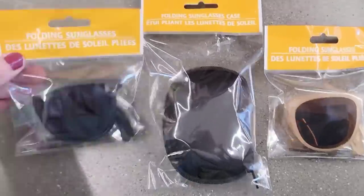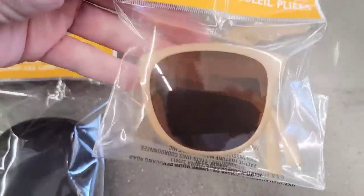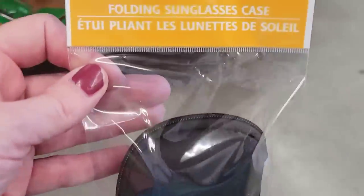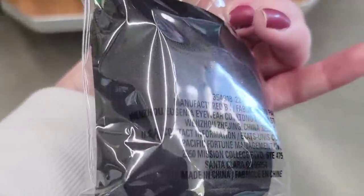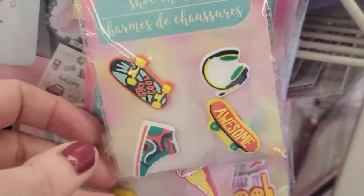Here we have some new folding sunglasses. They have it in two different colors, the black and the tan. And they also have this black folding sunglass case, which you can always use for other things, maybe your little iPods or change or whatever. I think these are cute.